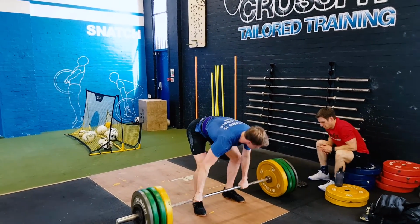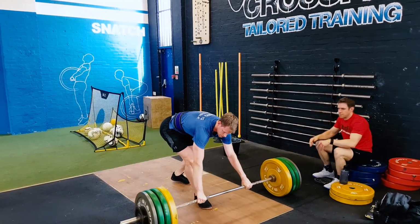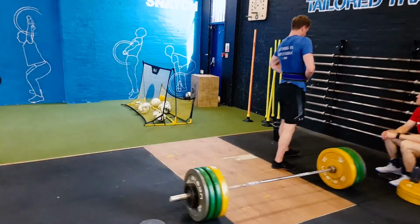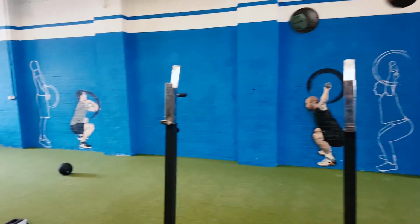Because CrossFit looks to target lots of different facets of your fitness: endurance, strength, flexibility, power, speed, coordination, agility, which are all things you use in OCR, so there's a good crossover there.